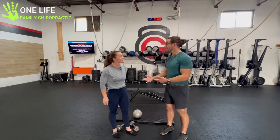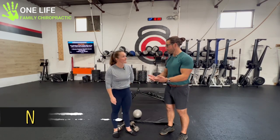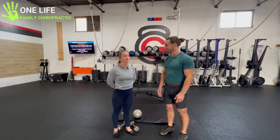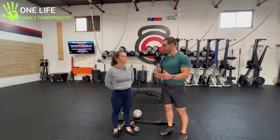And then the protein thing. What was your suggestion about 1 gram per pound of body weight? I always try to get people to aim for at least 1 gram per pound of body weight. If we're really trying to gain muscle mass, we like to go for a little bit more than that, but it's a good place to start. When I think about meals, I think about 30 to 60 grams, depending on your size and body weight.